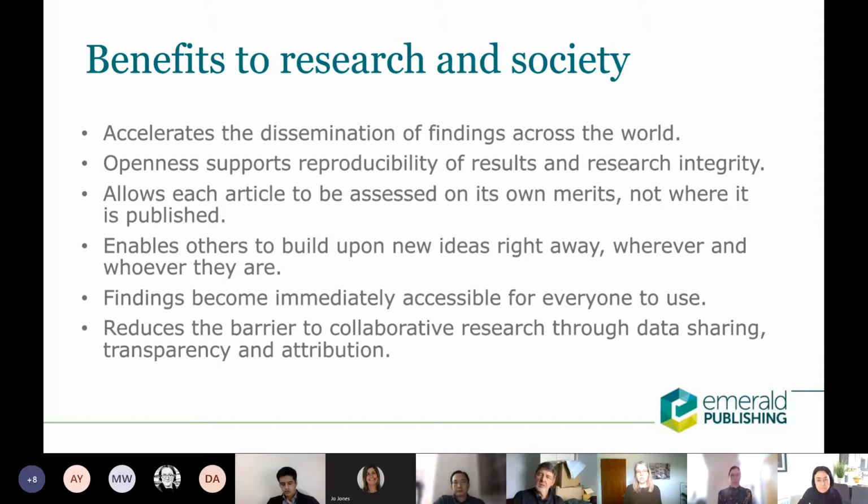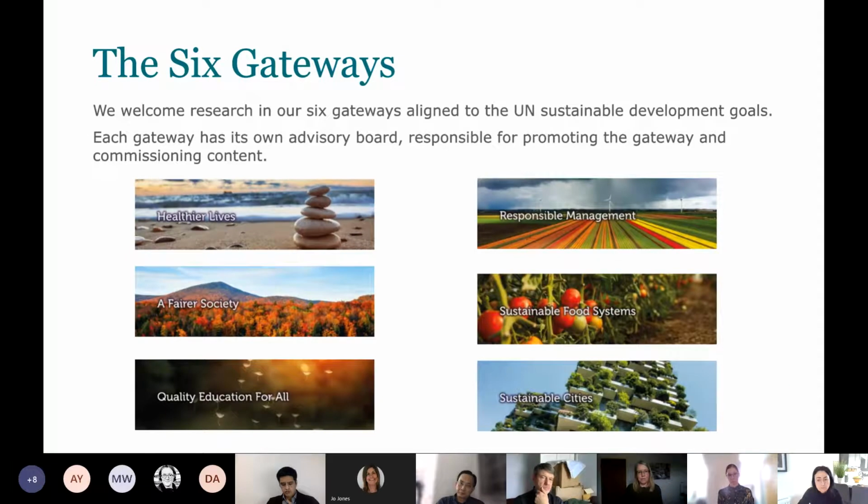It allows each article to be assessed on its own merit, as I said, and ensures that as it's published so quickly, those ideas can get out there into the world as close as possible. We saw real benefits of that during the COVID pandemic. We did make a pot of funds available to publish our COVID related content onto the platform. That was very popular. It also reduces the barriers to collaborative research through data sharing, transparency and attribution as well. On the next slide, please.